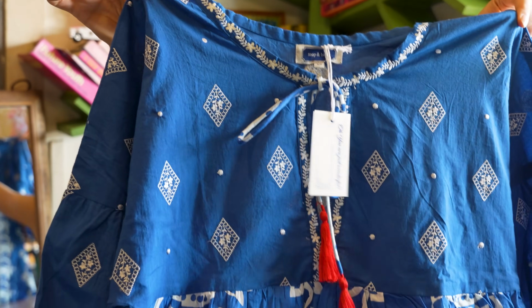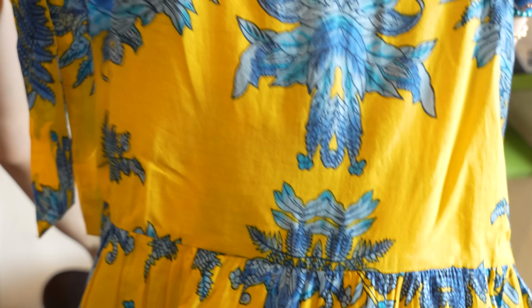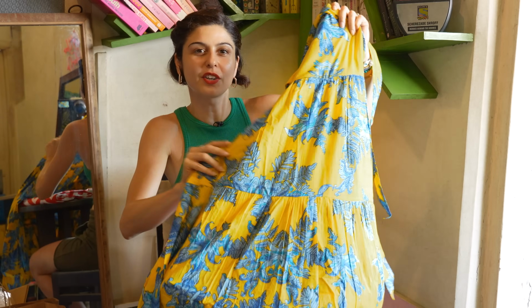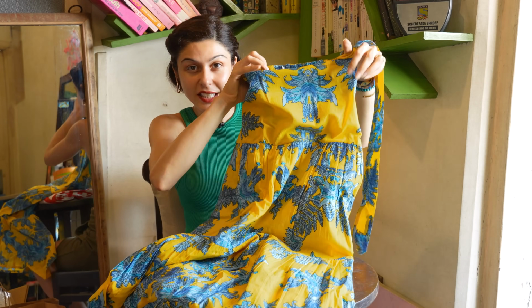First up, there's this really pretty blue and white dress. How cute is that? Love the colors in this. Then look at this, yellow and blue. What a great combination this is. And these are great for summer right now. While it's boiling, I really will be living in these.